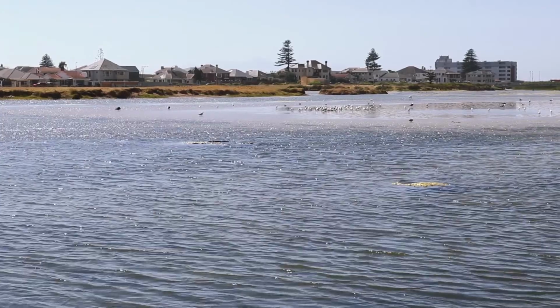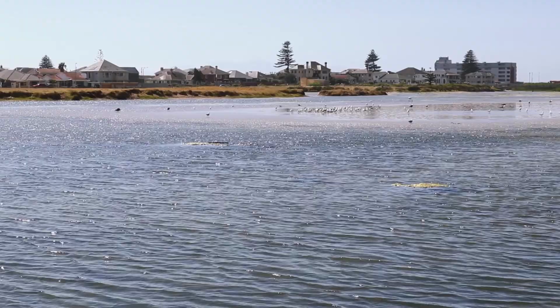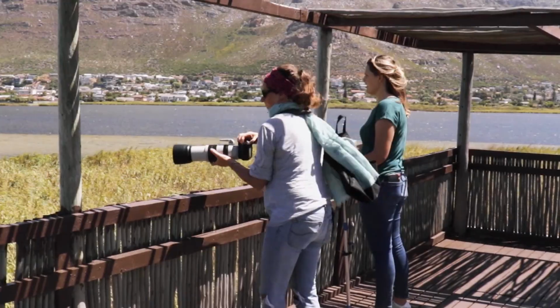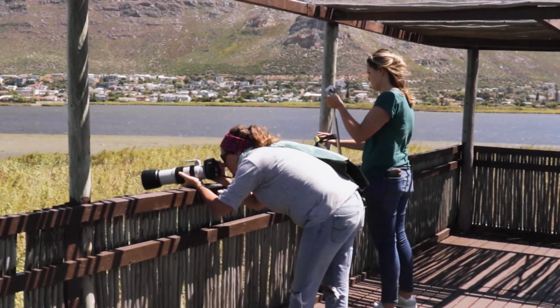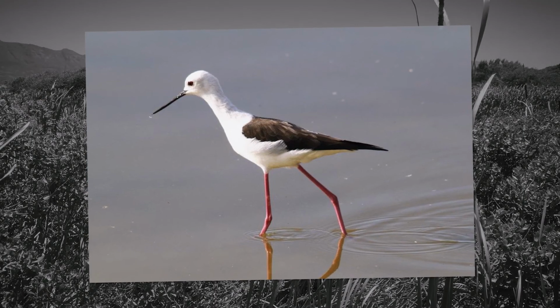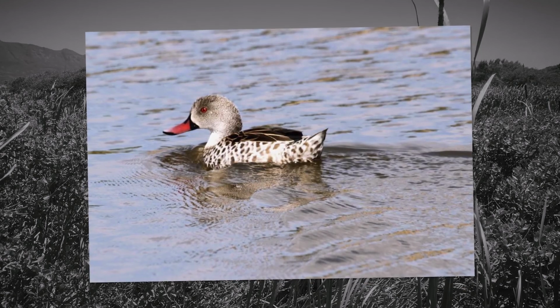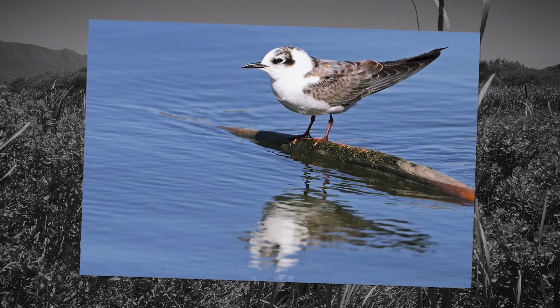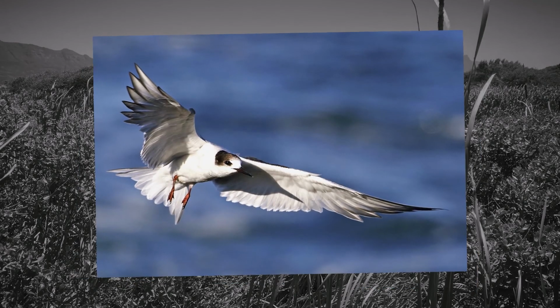In its natural state, the estuary would have been subject to seasonal changes in water levels, deeper in the winter and shallower during the dry summer months, with some parts forming shallow pans attractive to wading birds. However, the water levels are now manipulated, and the absence of shallow pans has led to a reduction in the number of wading birds, such as flamingos, little stints, curlew sandpipers, cape teals, yellow-billed ducks, marsh sandpipers, greenshanks, white-winged and common terns, to name a few.